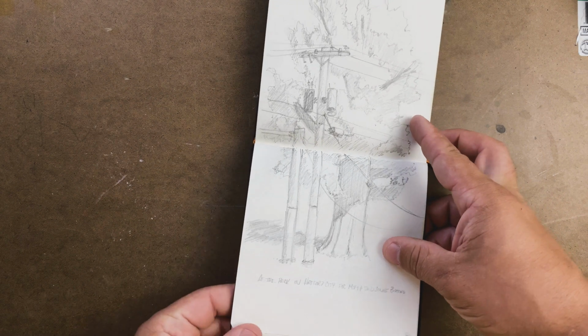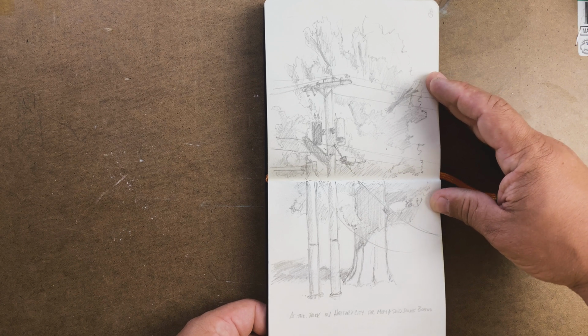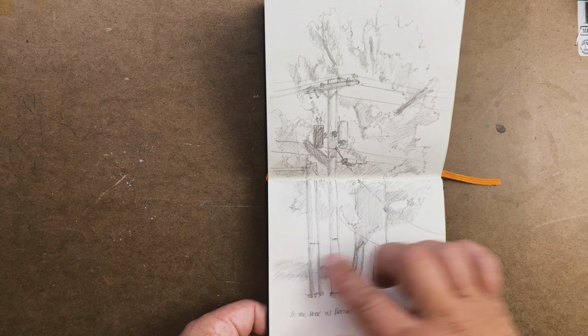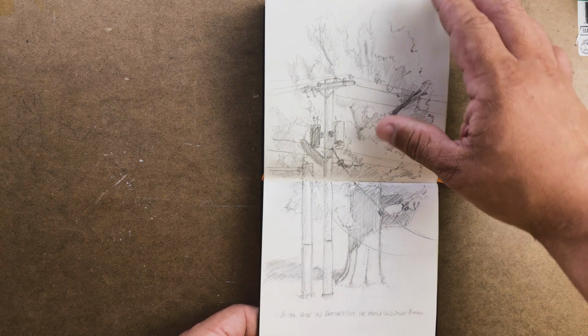This is at the park. So I went to the park. We went to the park for part of the birthday parties to celebrate my in-laws, and this is just a tree in the park, and so I started sketching that out. I had some cool telephone poles, and the wires were kind of going over this really cool big tree. So yeah, that one was really fun.